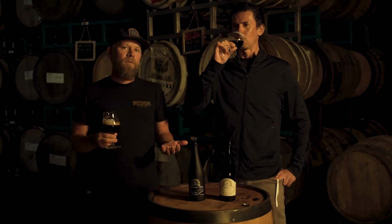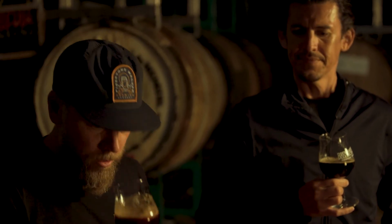Now, we differentiate our porters from stouts, and it's not like we make a ton of porters, but we typically differentiate them by the specialty malts used. We may use more sweet side caramel malts, more chocolate malt versus really deep roast malt. So you would tend to get more chocolatey characters and less of that real roast, dark, bitter chocolate character in our porters.